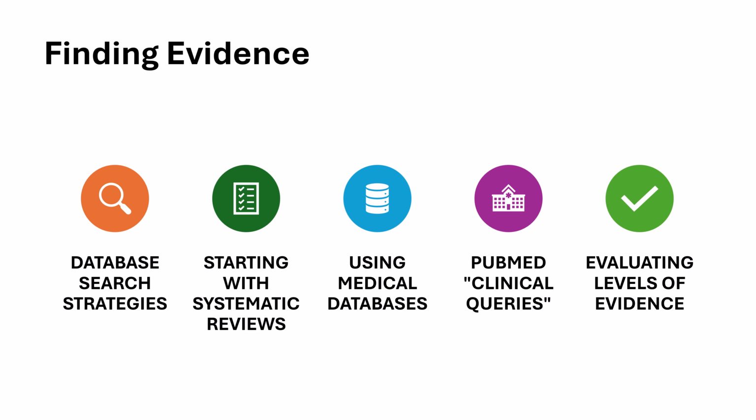Once you have your clinical question, you need to find evidence efficiently. The exam won't test your database searching skills specifically, but understanding the process is important. A good search strategy starts with systematic reviews. Checking the Cochrane database first is smart. Then you might move to medical databases like PubMed. In PubMed, the Clinical Queries feature can help focus your search on therapy, diagnosis, or prognosis. Remember, you're looking for the highest level of evidence available to answer your question.